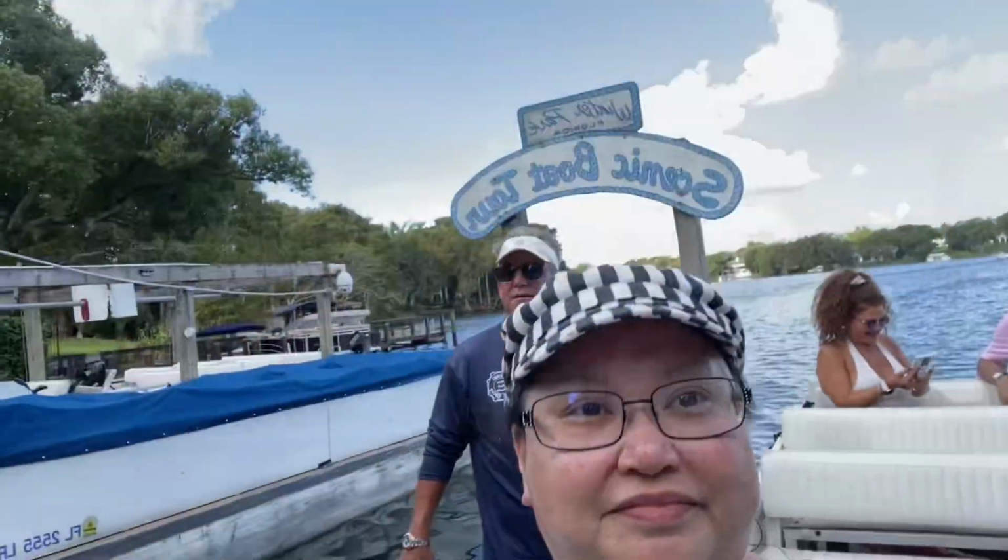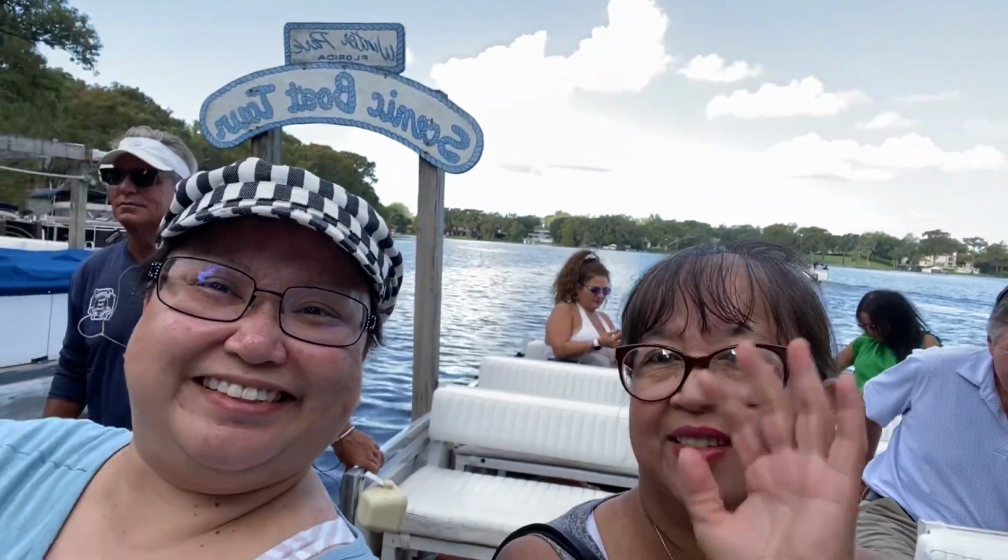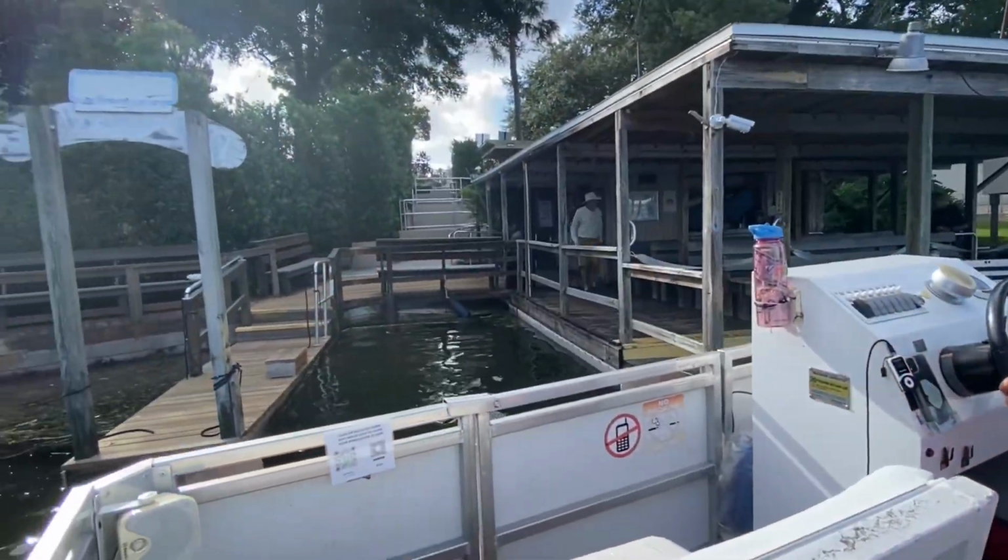And here is our tour guide, Don. Here we go. We're finally on the boat getting ready to head out. So sit back, relax, and enjoy the show, everybody.